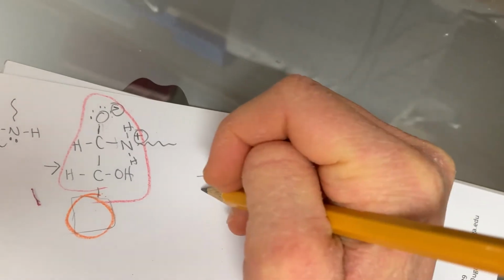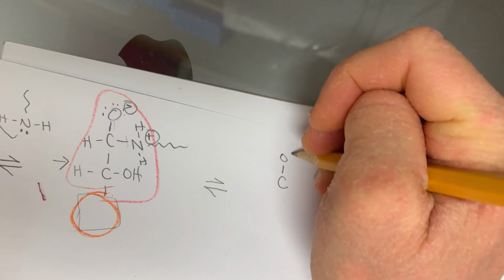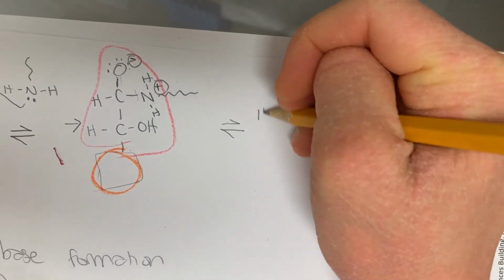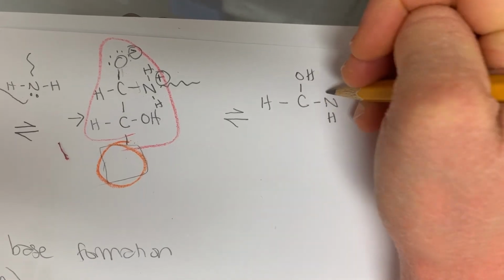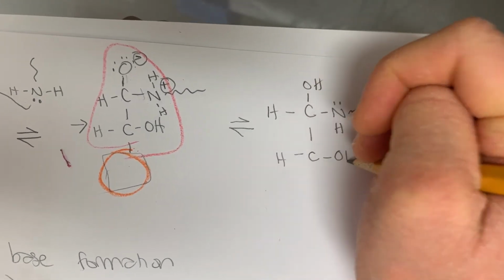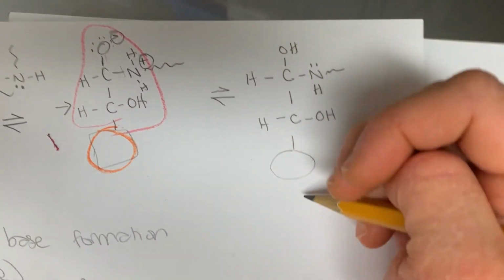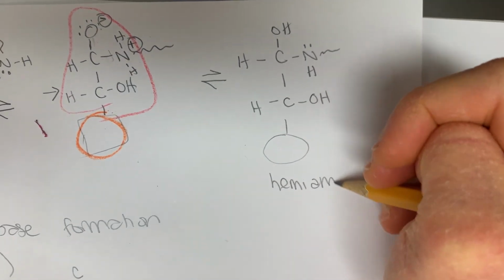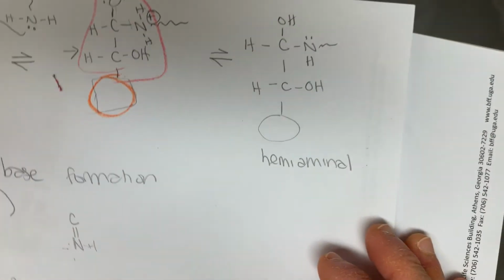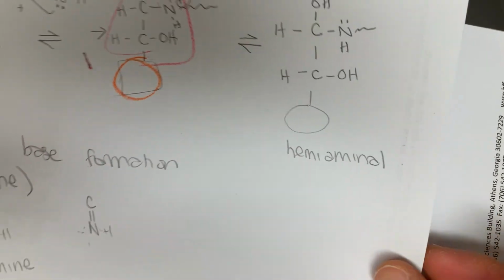So we get a rearrangement, a little proton shuffling. And these steps are all reversible. And so you end up with this, I think, an OH, H. So now you have your NH back. So now everything is happier. But we don't have our Schiff base yet. We just have a happier thing. And what this is called is a hemiaminal. This is a hemiaminal. And the next step is we are actually going to form the Schiff base.